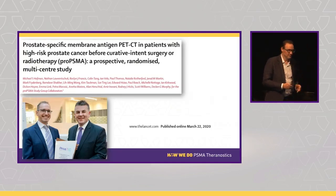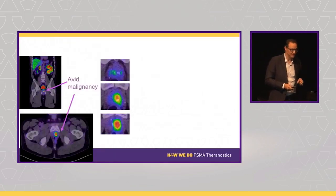So in the same time period, the team at Peter Mac were amongst some of the first in the world to do groundbreaking research showing that PSMA PET scan is really becoming the gold standard for staging prostate cancer. And secondary analysis of trials such as the Pro-PSMA trial made us realise that not only is it very good at finding cancer outside the prostate, but it turns out it's pretty good at finding the cancer within the prostate itself.